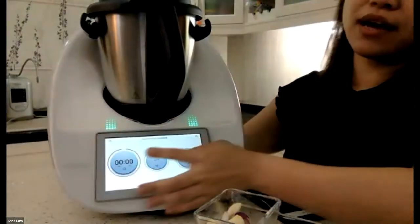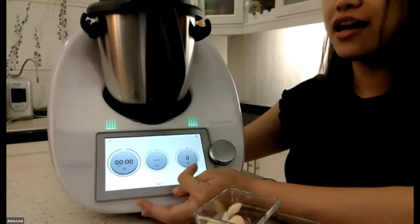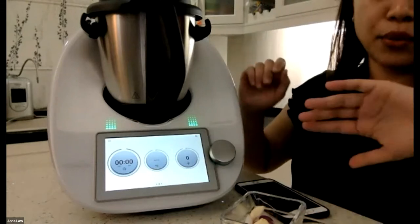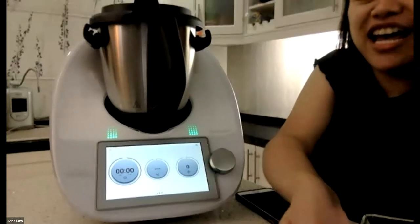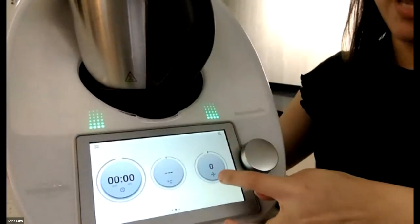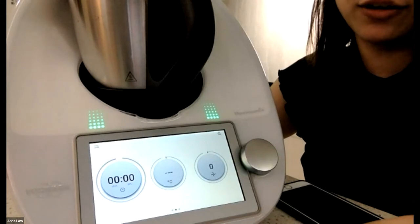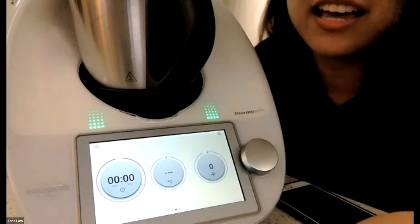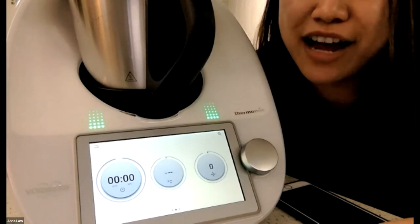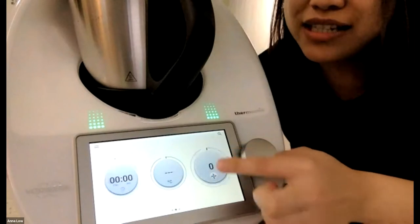With the Thermomix, we have these three knobs. The first shows the time, the middle one shows the temperature, and the last one shows the speed. If you can see, let me put it closer. Can you see over at the speed there, there's a blade? If you can see the blade there, give me a one. Can I have people talking in the chat, please? Can you all see the blade? Yes? All right, perfect.